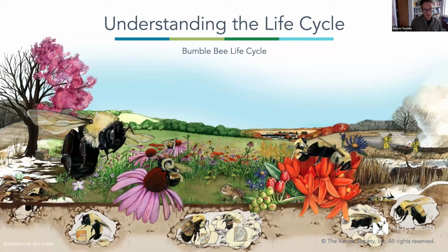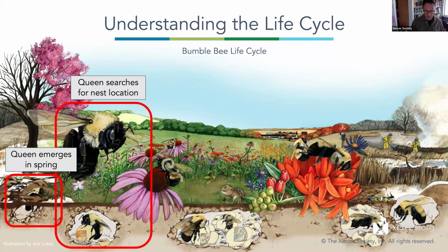So the annual life cycle, this beautiful illustration is from the Midwest, and the bee in question here is the rusty-patched bumblebee, one of the federally listed endangered species. The climate's a little different, but nonetheless, this will help us understand. From left to right, we'll go from spring to winter. So in springtime, the queen bee has been hibernating underground for anywhere from 1 to 9 months, depending on where on the continent she is.